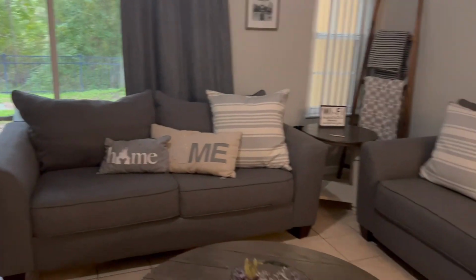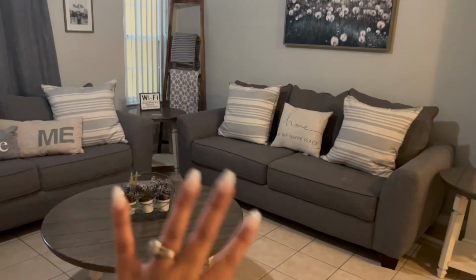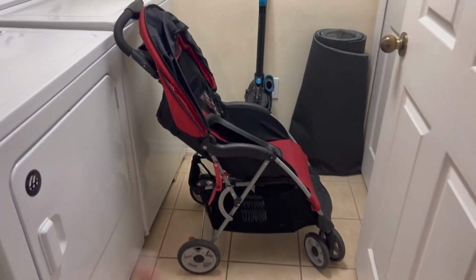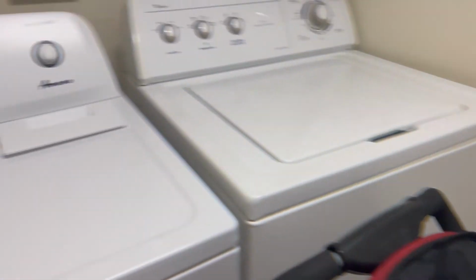Here's, he's upstairs, you can go. I'm going upstairs? Yeah. This is like the little dining, the little living room. So cute. They have a little laundry room. They also provide a stroller. So if you need a stroller for Disney, they provide one for you, which is awesome.